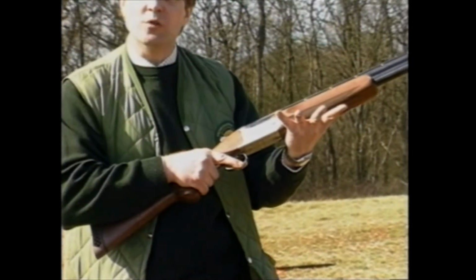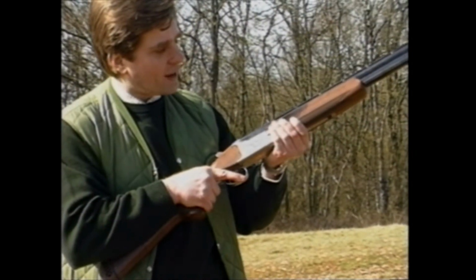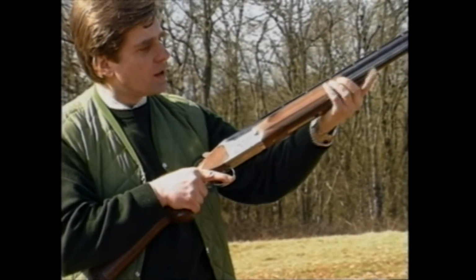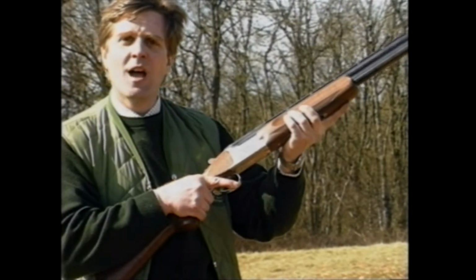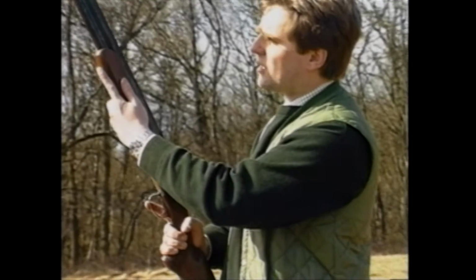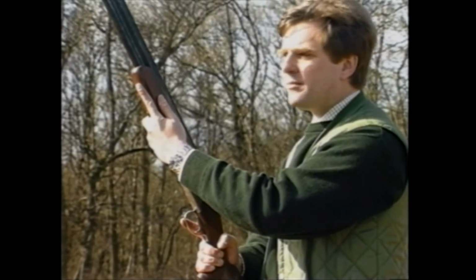Front hand position is also important. The best place to have your front hand is not back here or too far to the front, but somewhere in the middle of the forend, like that. I also like to point the index finger at the target.